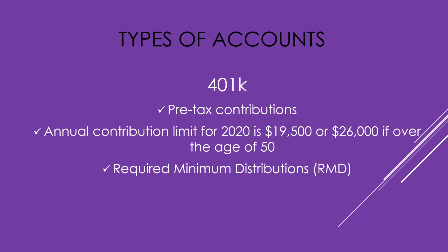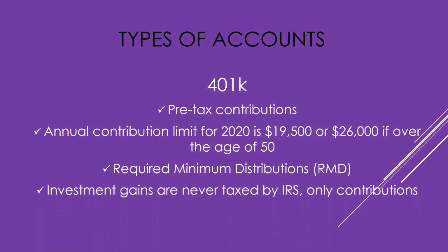So there is more time to accrue wealth if you are not in need of the funds at your retirement age. Another advantage to the 401k is that your capital gains are never taxed by the IRS, only the contributions upon withdrawal. Now, that's a good deal.